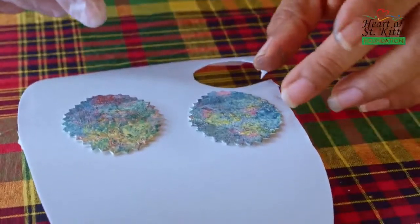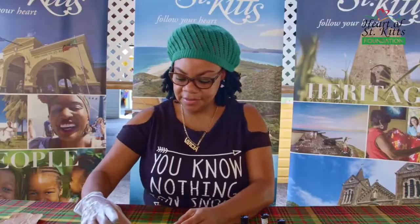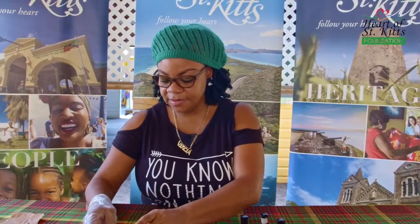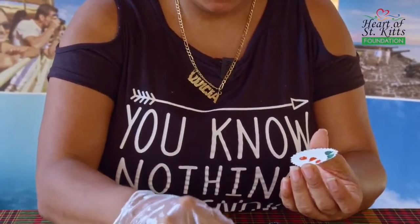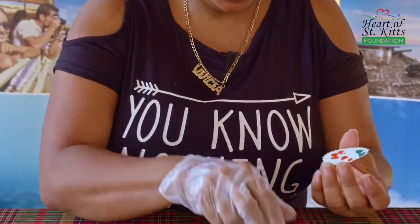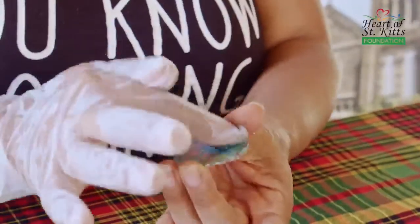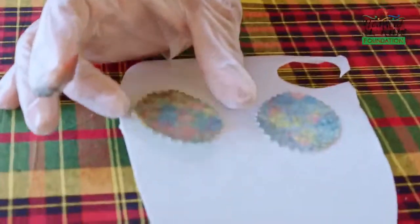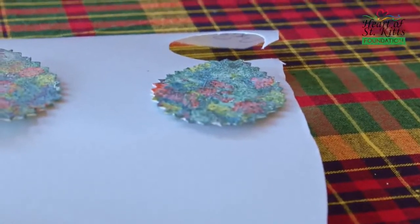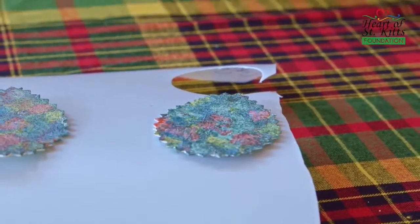Going to give this a minute or two to dry, and then we will do the other side. Let's turn over to the other side, and we're going to do the same as we did the front side. Look at that. Isn't that unique? After this has dried, we will then enter the ear wire.